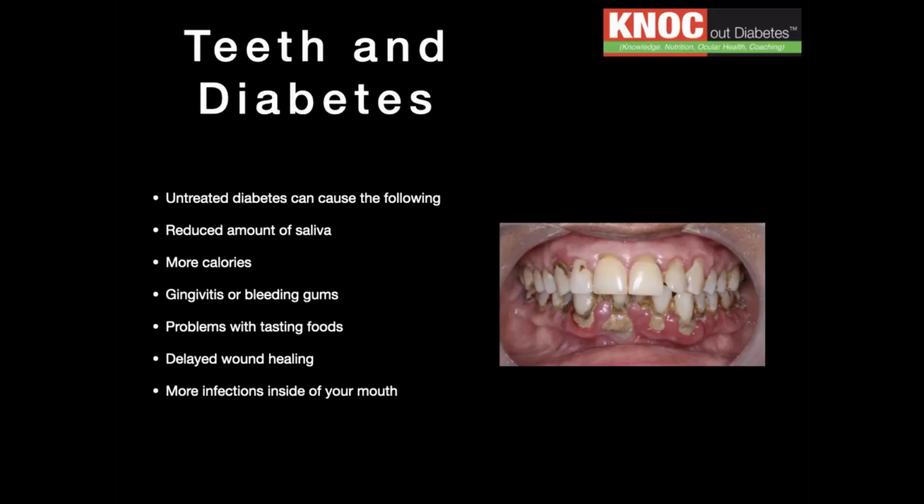Absolutely. So the next organ we're going to talk about is our teeth, teeth and diabetes. Untreated diabetes can definitely cause a reduced amount of saliva. It can cause you to be dehydrated. You can have dry mouth, gingivitis, bleeding of the gums, just any kind of issues with maybe even tasting foods, and delayed wound healing. And we've mentioned that before.